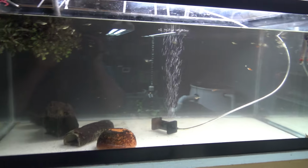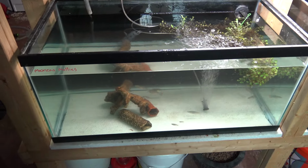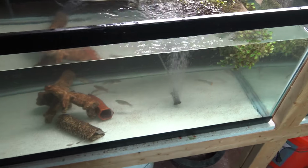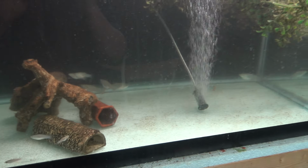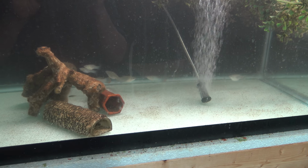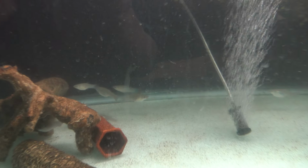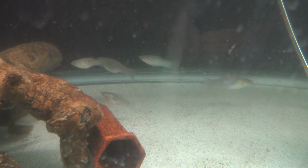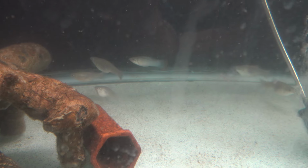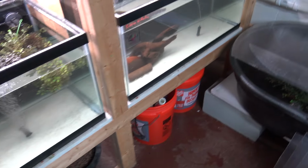this 40-gallon breeder. The Mexican mollies that I picked up at an auction a month or so ago are doing really well. A lot of them are very pregnant, and so I'm hoping to get quite a few babies from these. They're very, very healthy, and they're eating very well, as you can see. So I'm super happy with them. Again, apologies for the particulate in the water.